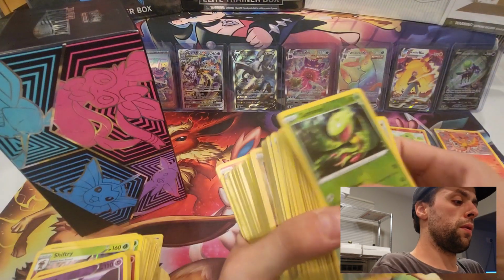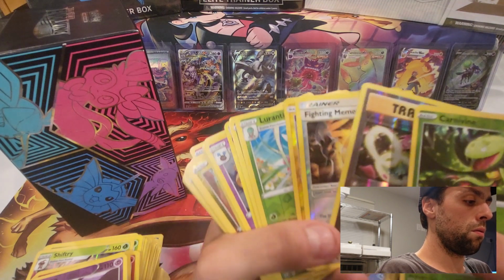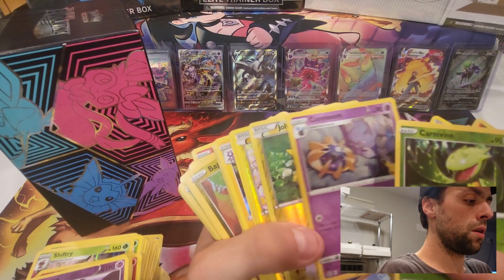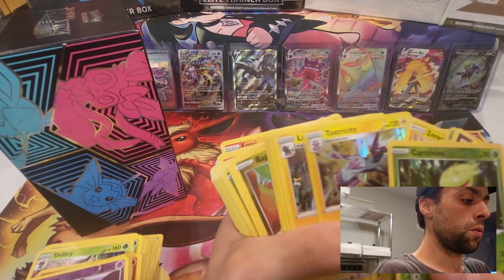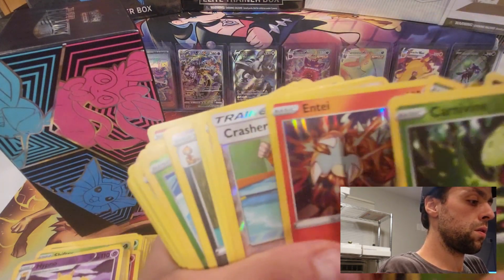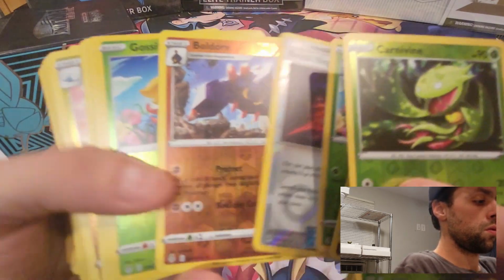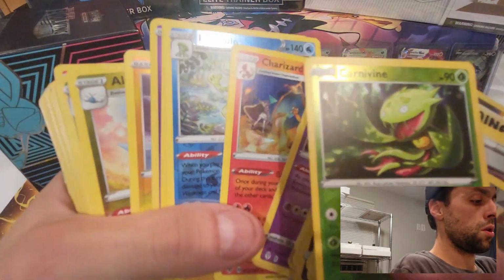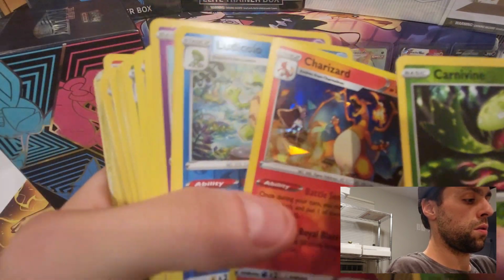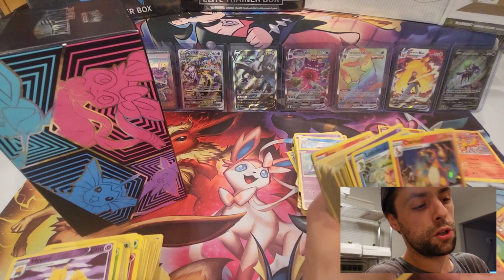Alright. Coming up on the end of this, something shiny there sticking out. Let's see what we got here. Oh, there's some evolutions. Alright, alright. Here you go. There's some older cards in here, it looks like. Charizard. Here you go. This is interesting finding this one.